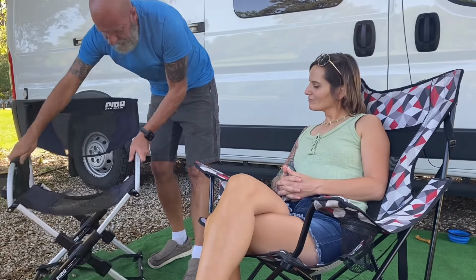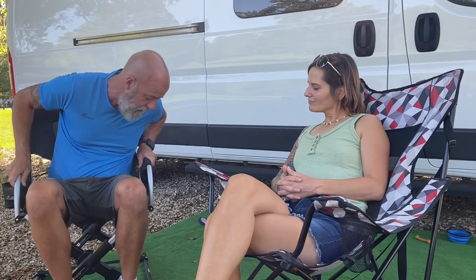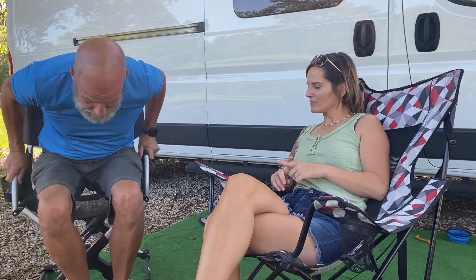You have to be careful because this is my second one. The first one was uneven ground. Something sat somehow wrong. There are some weak points inside. So it's not the most durable chair, and it is $100. It's an expensive chair. I wouldn't buy it again.